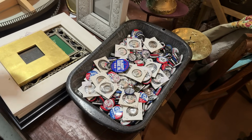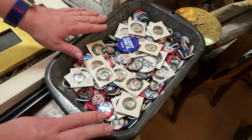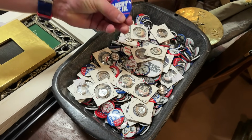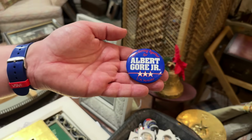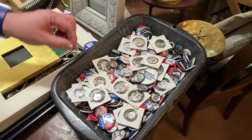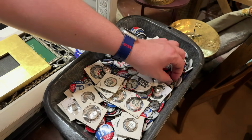I sure did, William. So I have here, I think it's a baking sheet, but it's full of these wonderful campaign buttons. And of course, we're in Tennessee, so we're getting Albert Gore Jr. Albert, yeah. He was not Al Gore yet. He was just Albert. But all of these in here that you're seeing go all the way back here to, oh, check this out.